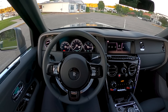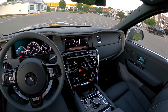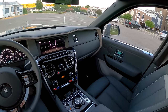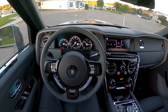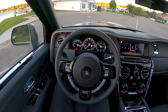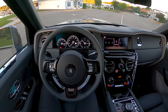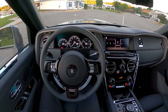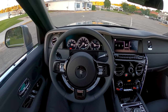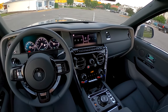Today we're driving the 2022 Rolls-Royce Cullinan. This is the ultimate luxury SUV. It rides on air suspension. It has a 6.75 liter V12 that makes 563 horsepower and 627 pound-feet of torque. Starting price on this is about $342,000. As tested, we're at 429 grand.